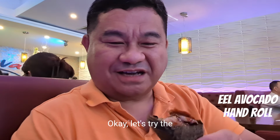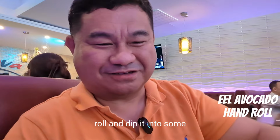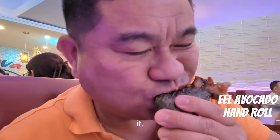Okay, let's try the eel avocado hand roll. I'm gonna dip it into some soy sauce. Let's try it. Not bad. The only bad thing about this is that you see how much rice they put here? It's a little too much. And there seems to be about 3 strips of eel here, and the rest is avocado. I think this one, they could have added more eel, but it tastes good.